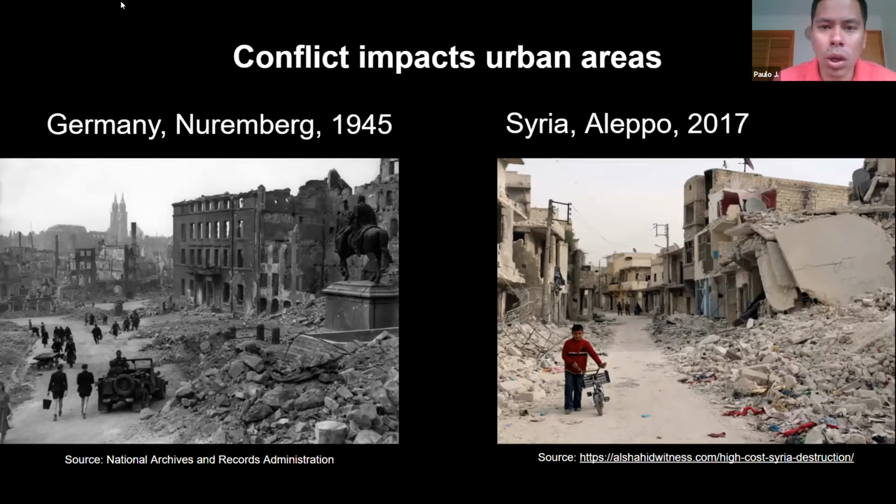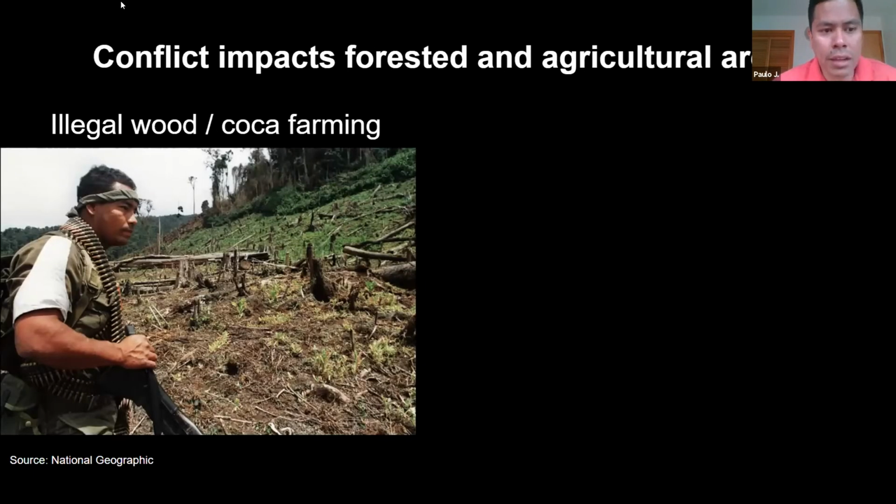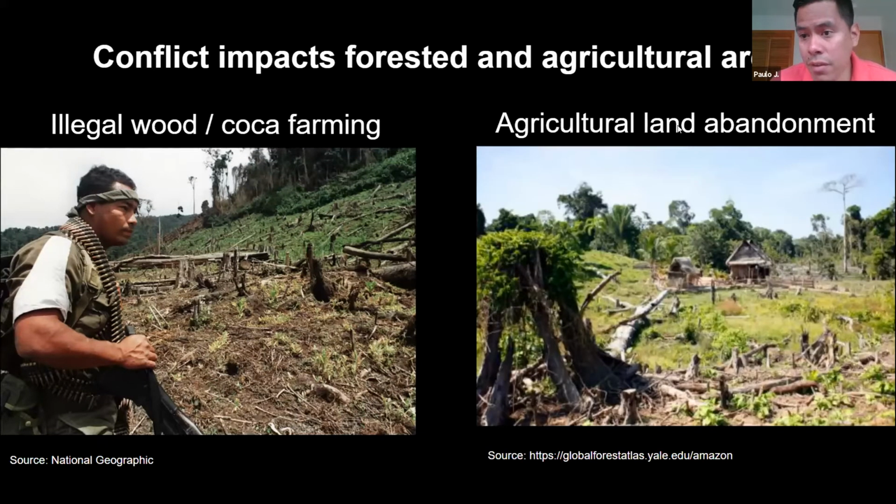But conflict not only occurs in urban areas. Conflict might also occur in areas that have forests, in areas that have agriculture. In some cases, some illegal groups have specific environmental rules, and they cut trees, for instance, to sell wood or for establishing coca farming for coca production. Or in some cases, given that conflict is very heavy, there is a bunch of confrontation between different parties. People, in some cases, leave their farms, and there is a secondary forest, a recovery of forests, in these land abandonment regions. All these changes are very common and are associated with processes between conflict and peace.